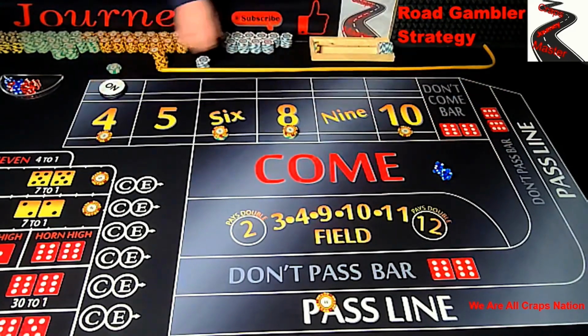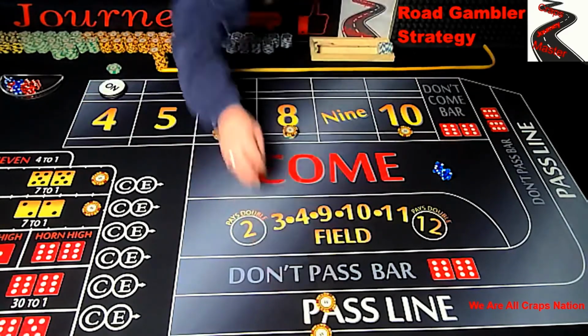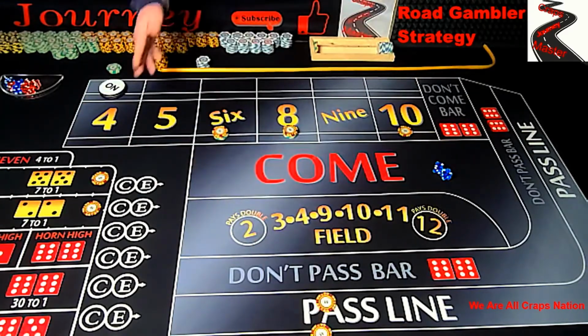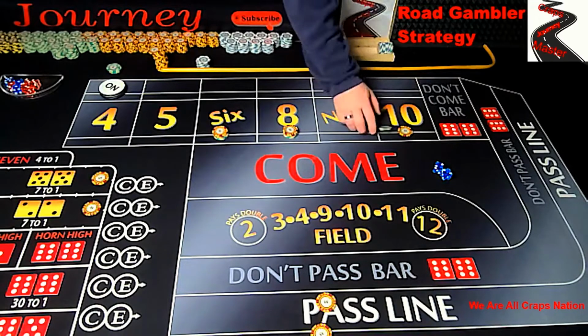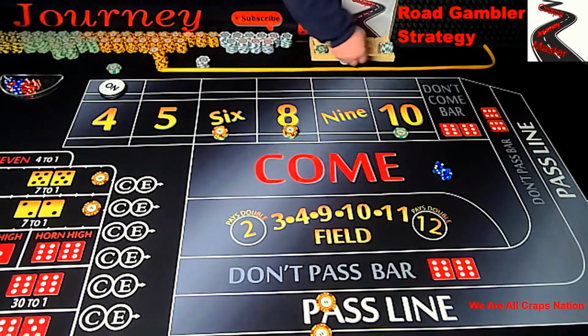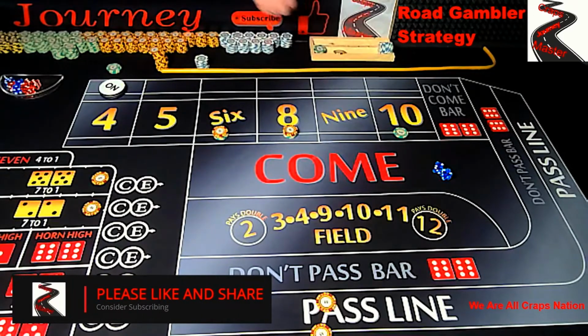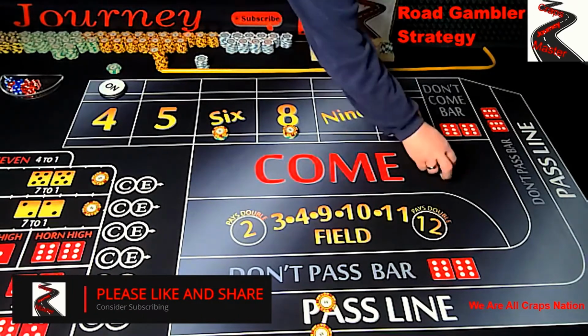So what's going to happen is we're going to go with a $10 pass line odds bet. The hard 4 is still up there. Everything's turned back on. And we're going to go with a $25 10. That's a buy 10, so we'll do that for $1. Okay, nice out.